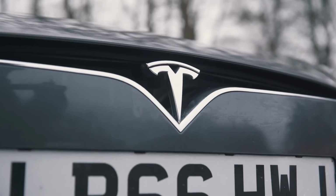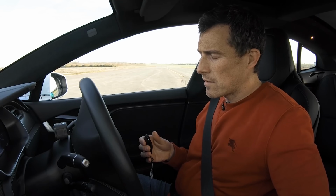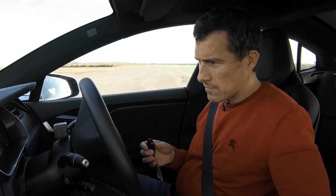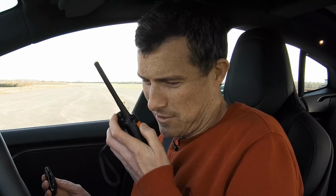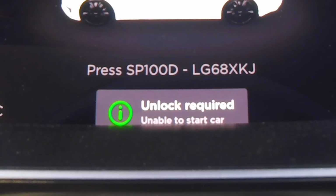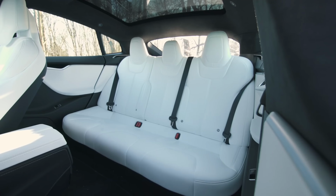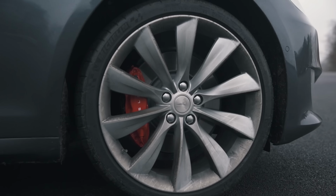I've actually experienced this exact problem in a Tesla Model S for myself, and according to Warrantywise, the average cost to fix it is £1,003. It wasn't looking like I was going to be able to do anything, as the Model S had started to throw a wobbly. I can't turn it on. Unlock required. It sounds like a lot, but it's much less than the most expensive repair Warrantywise had to pay for. That was £4,401 for a suspension issue.